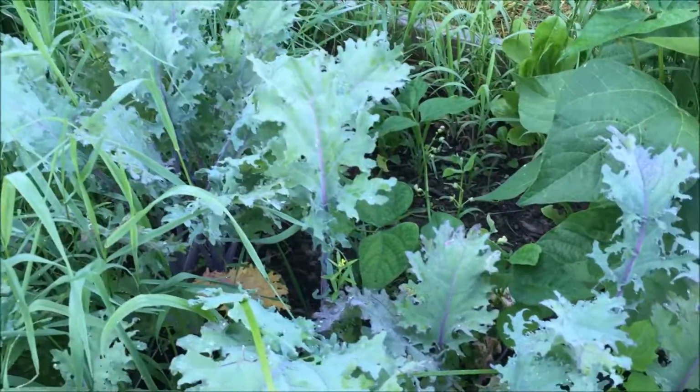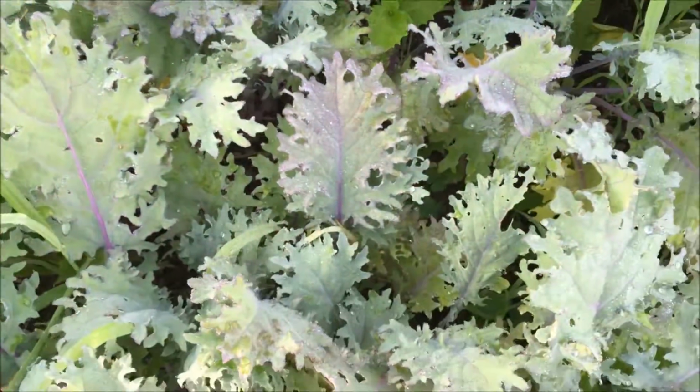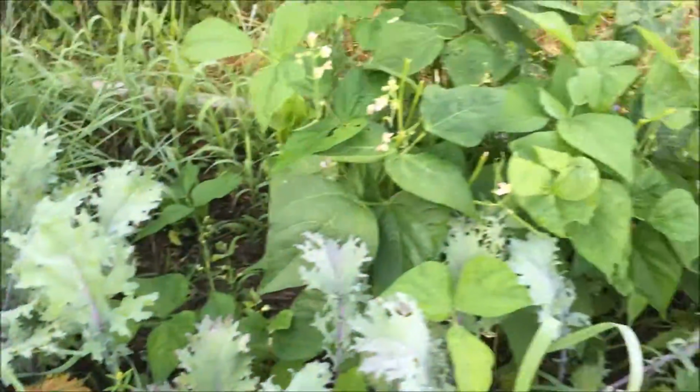There are a lot of little worms and slugs eating the kale. That's why there are little holes in it, but for the most part it's okay. You just gotta clean it.